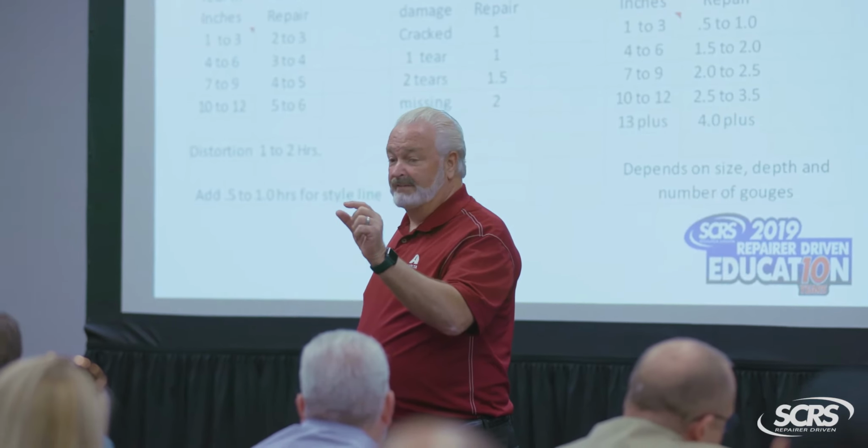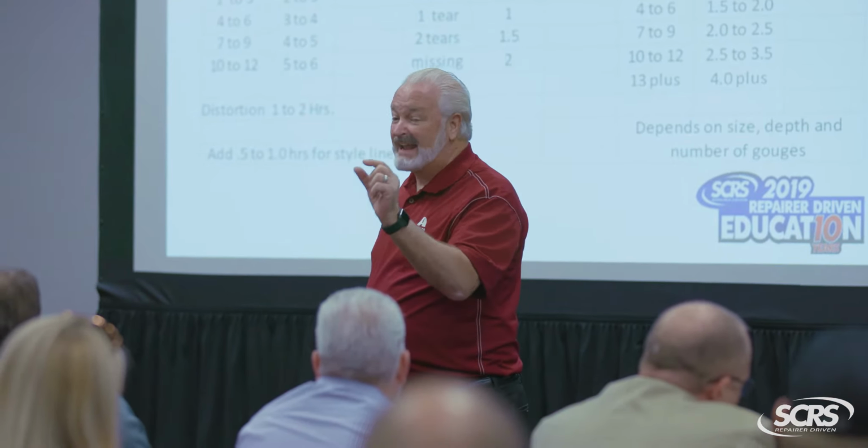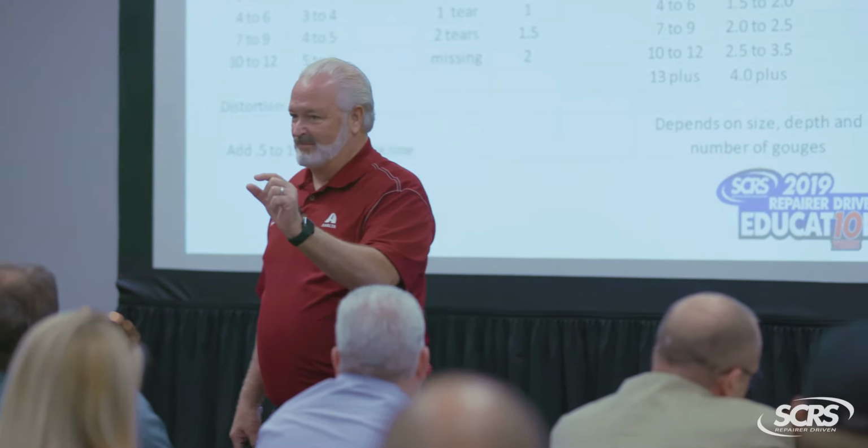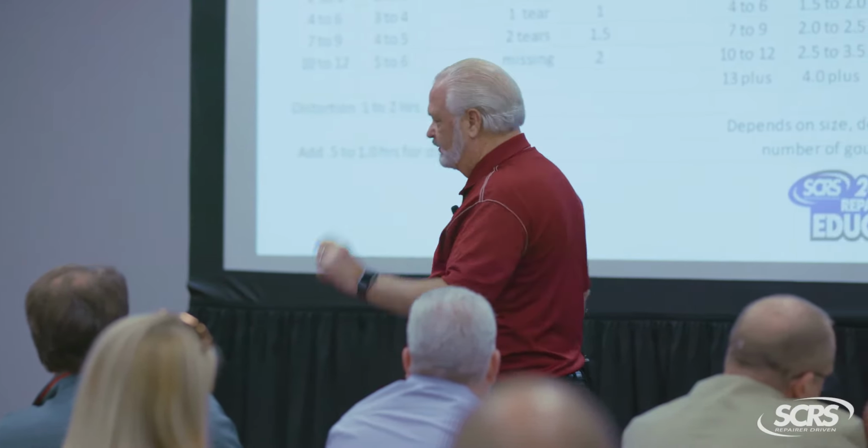Polyvance and 3M have some pretty creative ways of making tabs today. It used to be if a tab was off a bumper, it was done. That's not the case anymore. You can remake a tab pretty quickly.